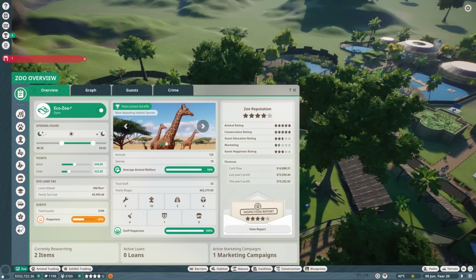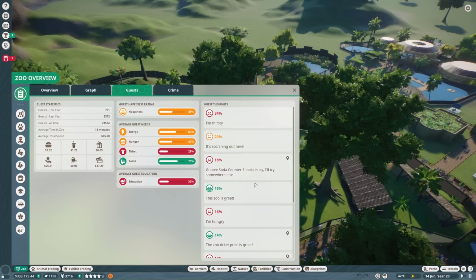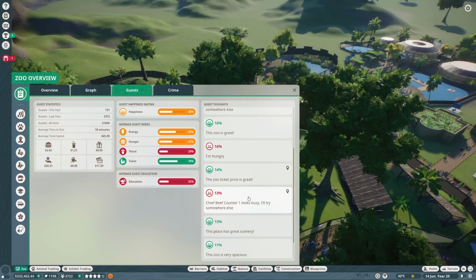Oh, I think that tickets are underpriced. Well, we can put them up. Let's go 46 and 23. Or maybe let's go 48 and 24, because we keep upping them and they still keep saying the ticket price is too good.